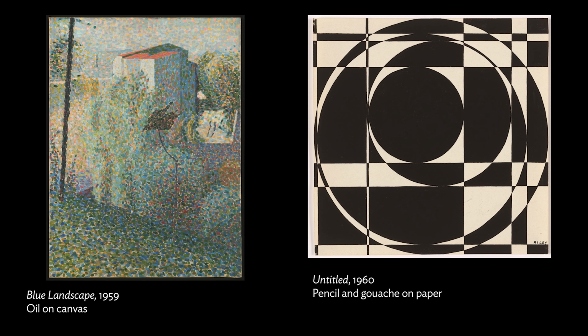So again, I want to remind you, this is 1 year difference. On the left, we have blue landscape, and the next year, we have untitled 1960, and she never goes back to representation again. And at first, they may seem impossibly different, these two works, but I hope I've shown you that it's really about dark and light and shape and color that she's interested in. And so now we're going to move into pure abstraction.